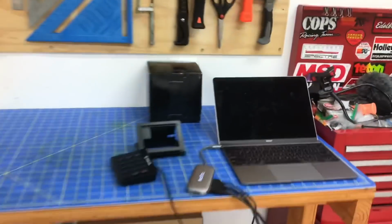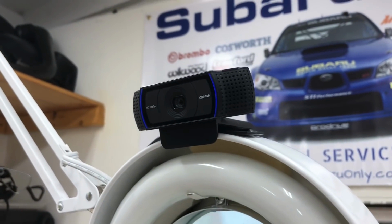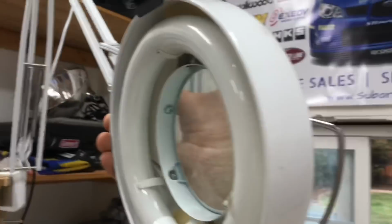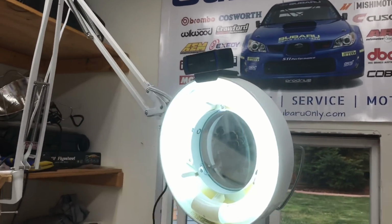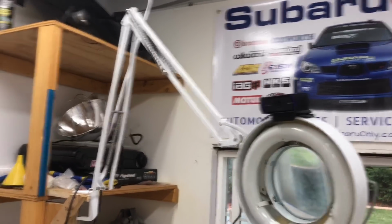All right, let's check this out. What do we got going on in the shop? Well, what I got going on in the shop is a little HD cam hooked up on this adjustable arm that actually connects to a light. If I can find where the switch is. Boom. That's kind of the setup. I don't know if I need that light, but if I need it, that's where it's at. And it's gonna be an HD cam.